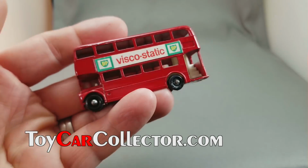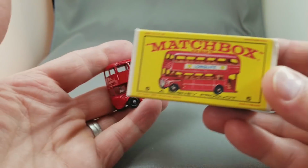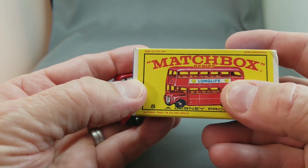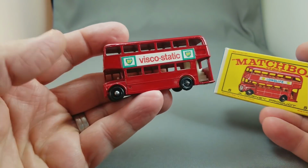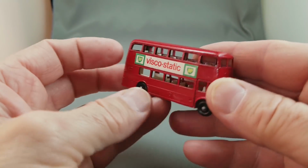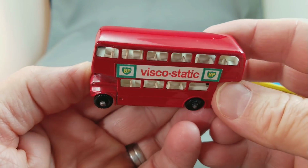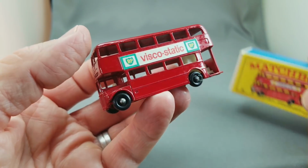All right, next up is the number five, the viscostatic London bus. Here's the box for the London bus. Typically, most of the boxes for the London bus say Long Life. Now, the Long Life is a different model. It comes with the two stickers, either the Long Life or the viscostatic, but the boxes typically always have this on it. And this is a very popular model. It's got that white interior in there. Two levels of interior. There's a lot of work that went into the number five, the London bus.